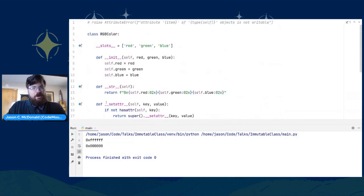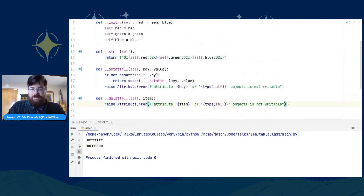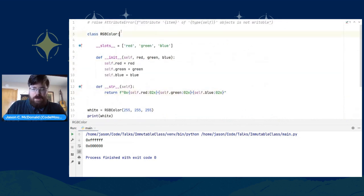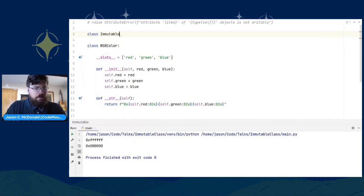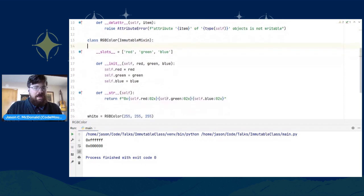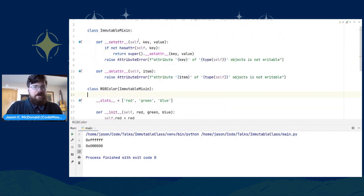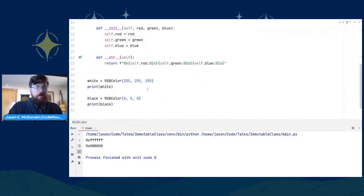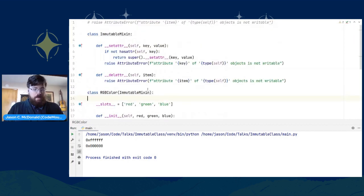So if you want to see this pattern, this is in the book. One other thing really fast is if you're going to do this a ton, pull the setattr and delattr out, create a mixin. A mixin is just an incomplete class that's got some methods that you might want to share. I can add that, and that does the exact same thing. But I can now create as many classes as I want and apply that immutable mixin without any trouble. So that is immutable classes in Python. And yeah, it really does work.